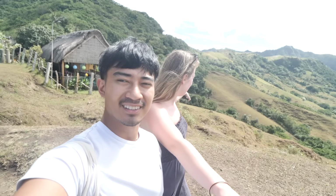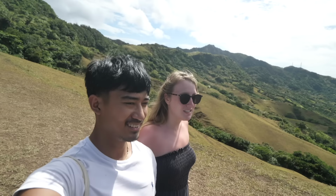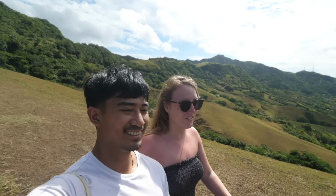And it's just so massive. I feel like a tiny ant right now in the big wide world. Whoa! The view is just so vast, like there's so much to see from up here, and it's the most luscious green view that we've had so far. And then obviously just so much ocean too.